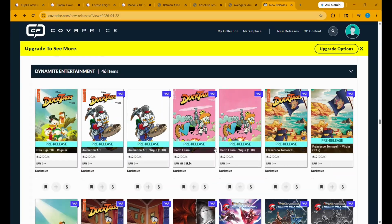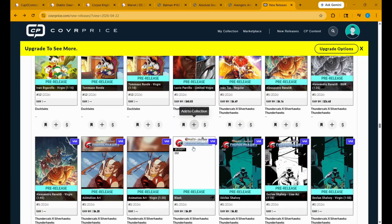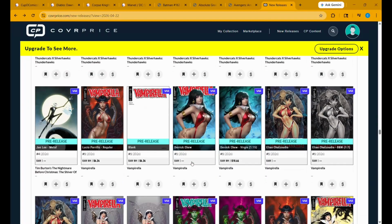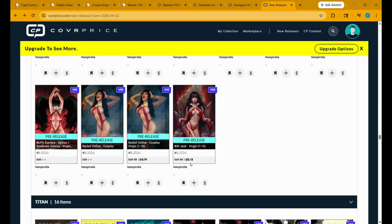We're off to Dynamite. Dynamite Entertainment. We got DuckTales. Woo! What else? What else do we have? There's a Silverhawks Thundercats book. That's on issue number 1. A lot of covers. A ton of covers for that. And there's a new Vampirella. That's on issue number 1.